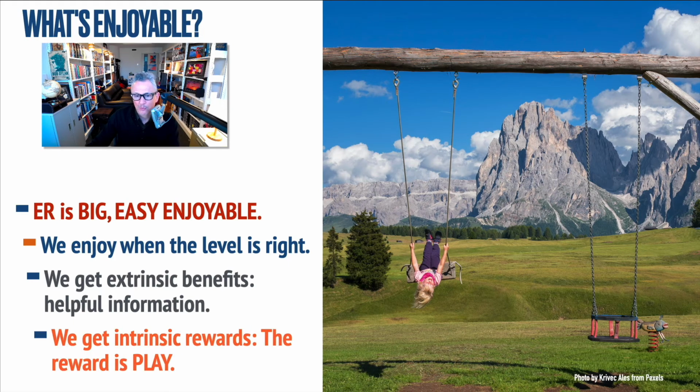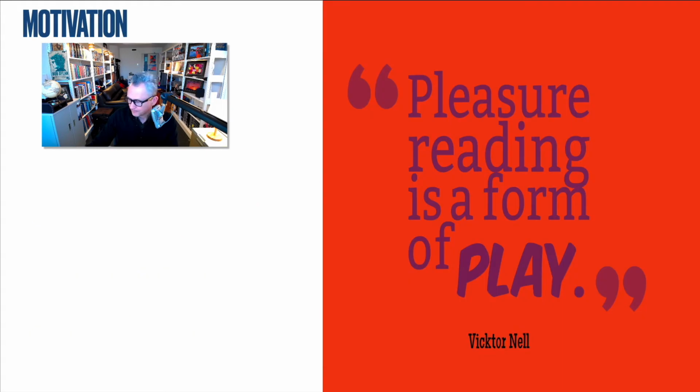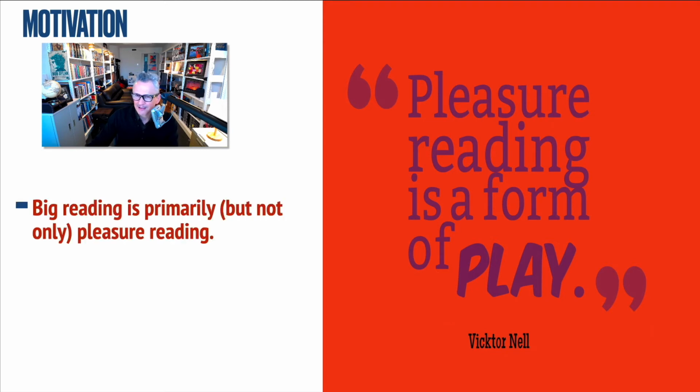But most of all, we get intrinsic rewards. The reward is play, especially with fiction. So with reading, it can be like play. It is play. So pleasure reading is a form of play, according to Victor Nell. So big reading is primarily, but not only, pleasure reading, and that means fiction.